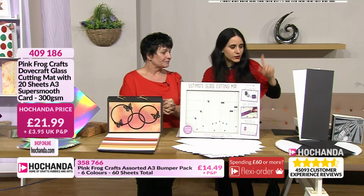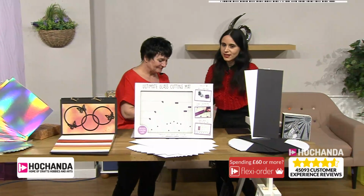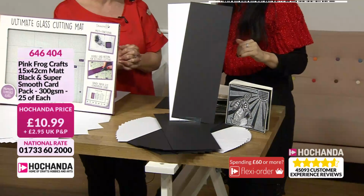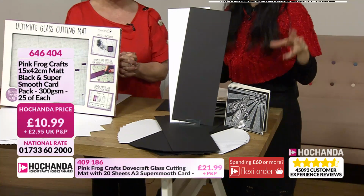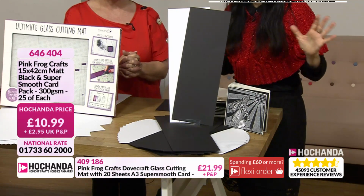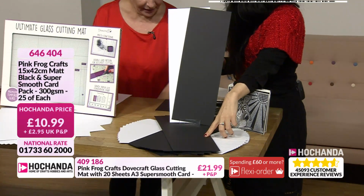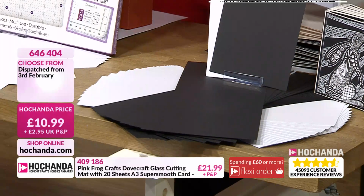Of course, we do have one of my absolute favorite bundles that you make here, Pink Frog Crafts, which is the 15 by 42 centimeters. Now, it did sell out in the previous hour, but we have managed to get more back in extended delivery. It dispatches on the 3rd of February, which is Monday. And now you are getting 25 of the black and 25 of the super smooth white.